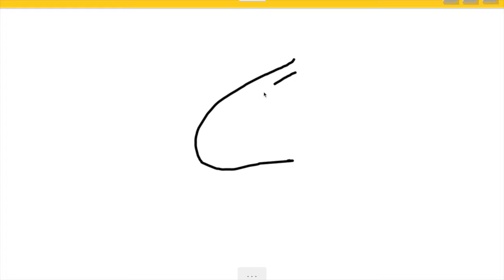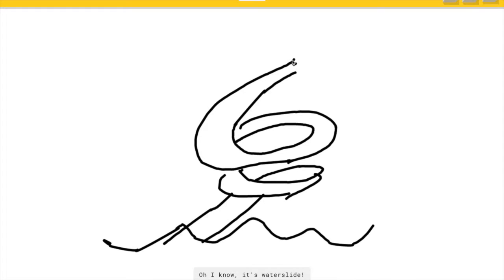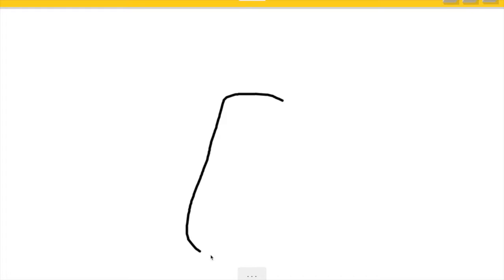Oh, this is kind of funny. Oh, I see nose, or so triangle, crazy. Or moon, or frying pan, or steak. I see hurricane, or mouth, or flying saucer, or lightning. Oh, I know, it's water. Yay. Slide. My drawings are so bad. It's 20 seconds. You can't blame me.